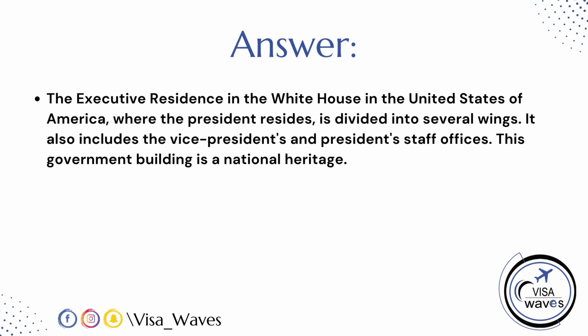The executive residence in the White House in the United States of America, where the president resides, is divided into several wings. It also includes the vice president's and president's staff offices. This government building is a national heritage.